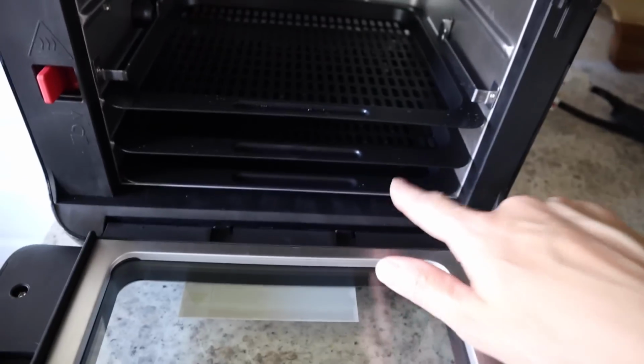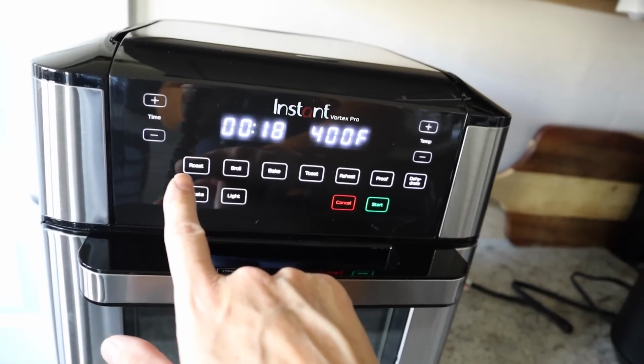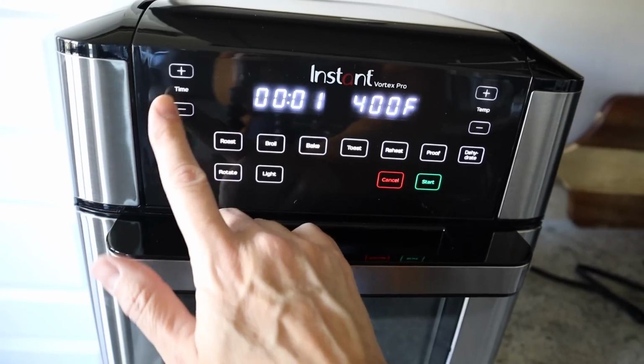All right, time for the Instant Vortex oven. I just washed these trays. I wasn't really gonna mess with washing this side. And I do want to note that this bowl already has a little stain on there, so I'm just pointing that out beforehand. Ton of options here. Okay, it doesn't go higher than 400.